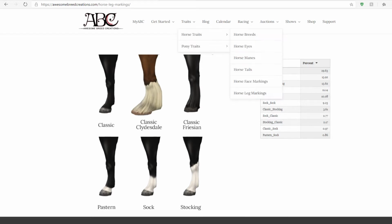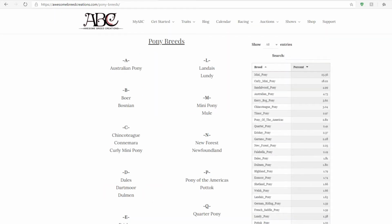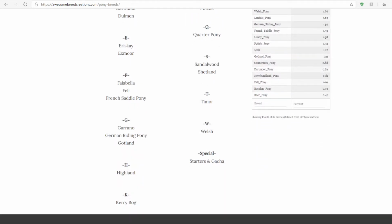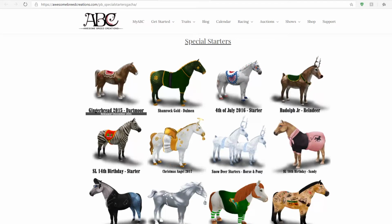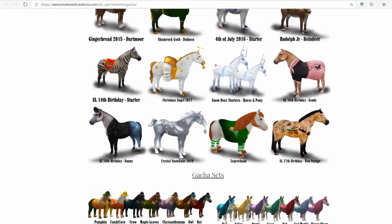And the ponies, again, you can look at the pony breeds. Again, these are all the pony breeds, starters and gotchas. As you can see, look at that, these starters, very nice. And these are the gotchas. They don't have many pony gotchas, huh? But these are the starter horses. This is the newest one, the 17th birthday Bon Voyage thingy.